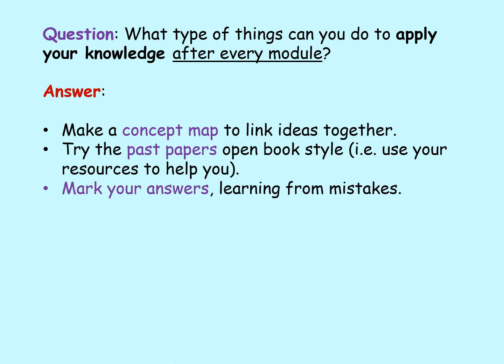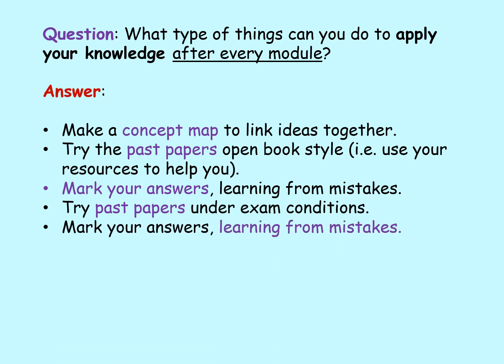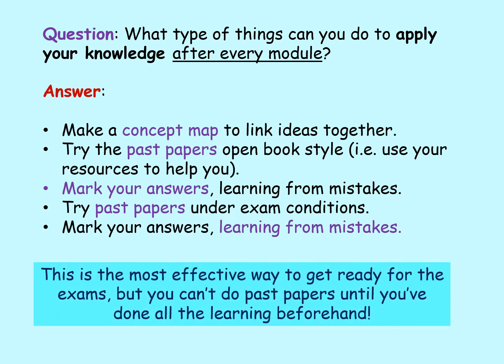and then mark your answers. Use the mark scheme, apply it strictly. If you're not sure, get clarification and learn from your mistakes. Try past papers under exam conditions. So working silently, time yourself. No resources this time. And then mark your answers, marking it strictly. Most importantly, learn from mistakes. This is the most effective way to get ready for the exams. But you can't do the past papers until you've done all the learning beforehand.